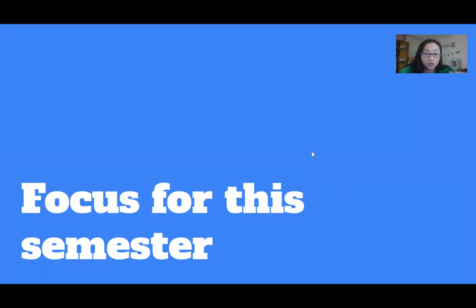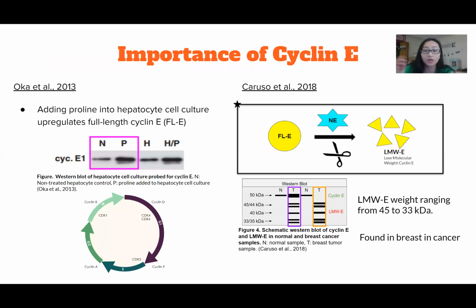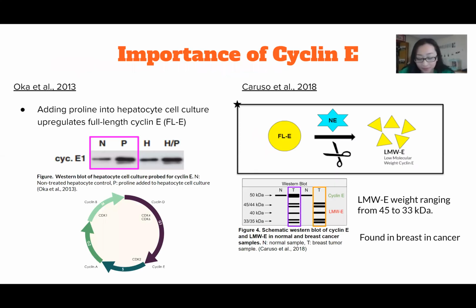So that kind of leads us to our focus for the semester. Like I said earlier, we're going to be specifically looking at Cyclin E. Okay, so Cyclin E is super important for us. A past research student found a paper showing how adding proline to these cells upregulated Cyclin E.